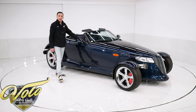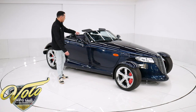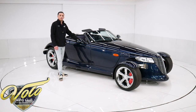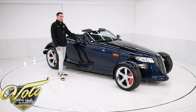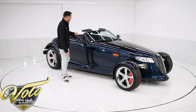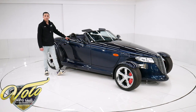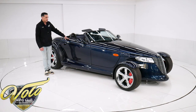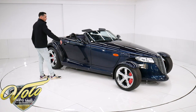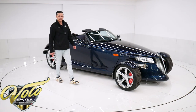Today we are looking at a 2001 Chrysler Prowler. This is the Mulholland edition. It's one of only 1,281 examples built in this colorway for this year and for that edition. This particular one has just under 7,300 original miles on it. It's in really great shape, inside and out, top to bottom. I think you guys are gonna enjoy it.